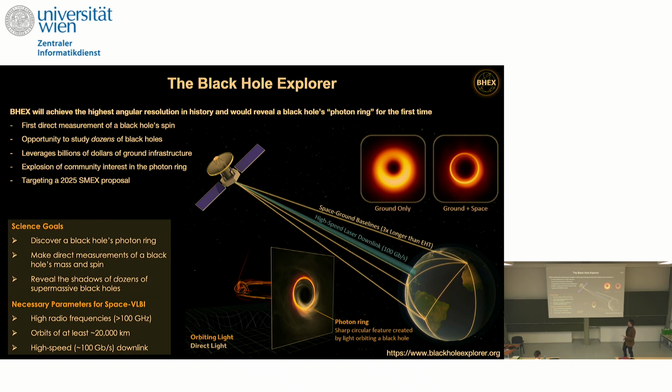So this experiment, which we're going to propose to NASA in June of next year, if selected, would actually launch in 2031 and operate for 3 years. So it feels far away, but this is a chance to actually probe this physics within the next 10 years, which I think is hugely exciting.